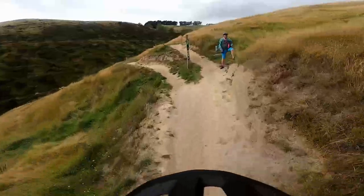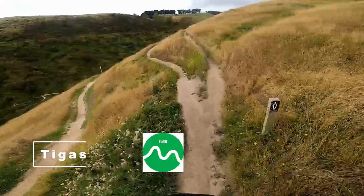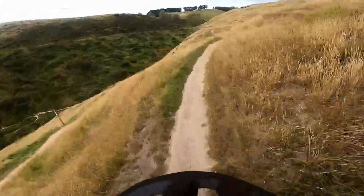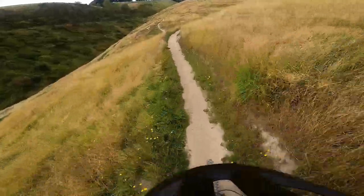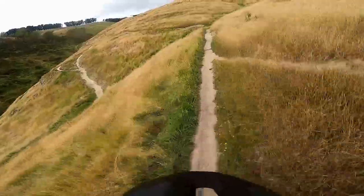How you going? You all good? Yeah, good. Righto, up onto Tiggers we go. Split lane there for passing. We'll take the low line. Especially when the trail flattens off, man, you can go fast.